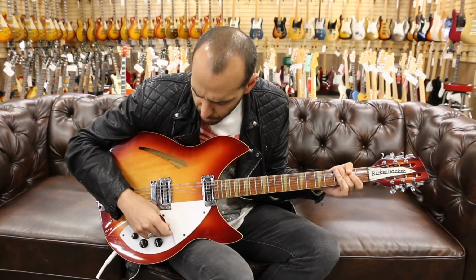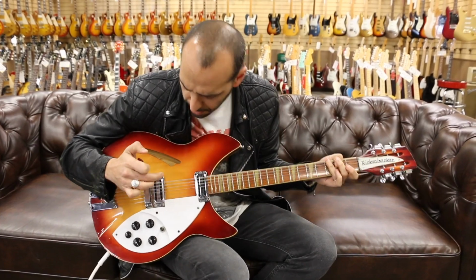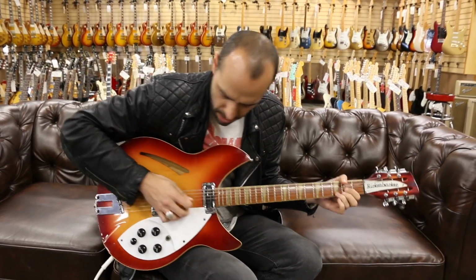Moving on to the middle position, we got a combination of both of those toaster pickups firing together. Let's see what we got there.